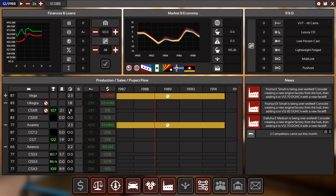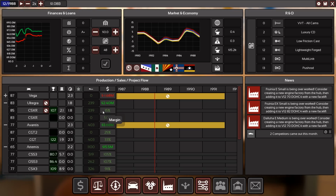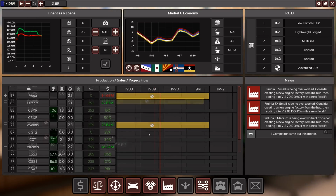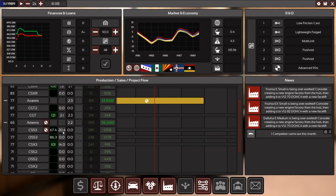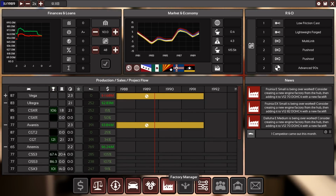Yeah, that's not something we can change just yet with the current implementation of the Lite campaign. That, of course, will be an option. So, yeah, what do we do here? Just wait it out, I believe. Uh-oh, we're starting to make a loss. Where's that coming from? Oh no, the Artemis. What's going on? We have 20 months worth of stock all of a sudden. I assume it's just too many cars that fall into the same category.